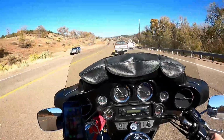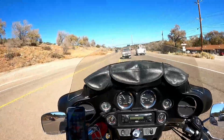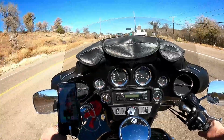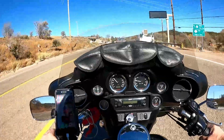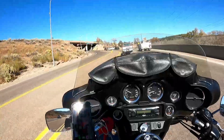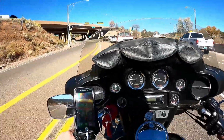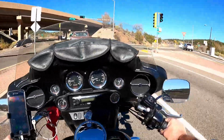I think we'll go up to Cedar Crest, New Mexico, which is just right around the corner here. Goes up through the Sandia Mountains. And then we'll cut across on Frost Road and come back around for a test ride. Not much traffic today for a Friday afternoon. It's about 2 o'clock or so.